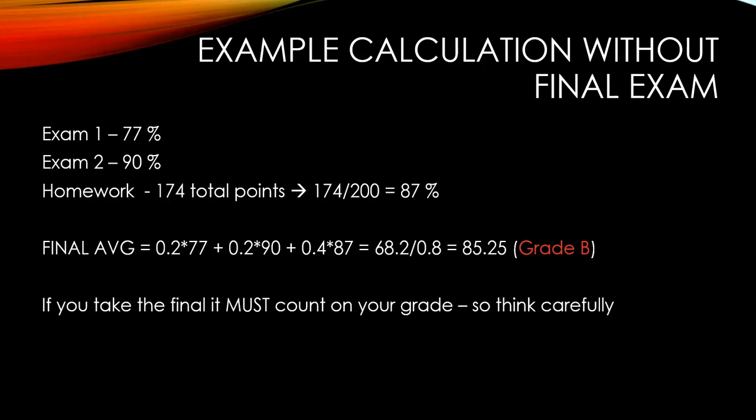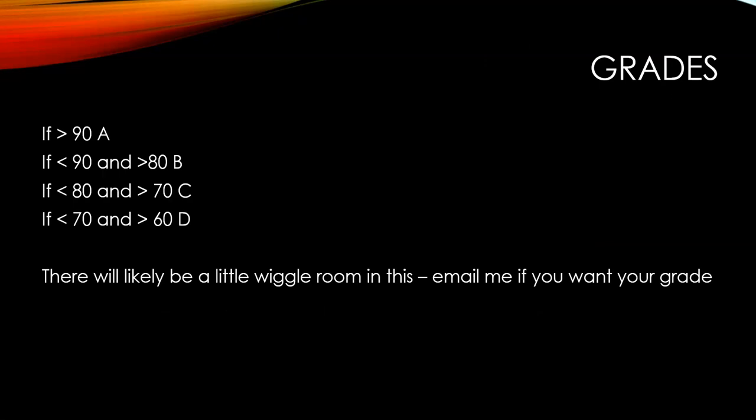Now, what about actually calculating the letter grade? Well, remember that if you get higher than 90, it's a guaranteed A. If you get your grade in the 80s, it's going to be at least a B, and a grade in the 70s is going to be at least a C. Okay, now, there's likely going to be a little wiggle room here.